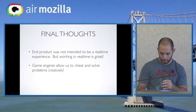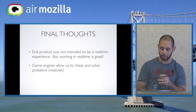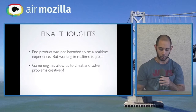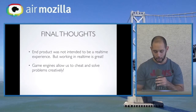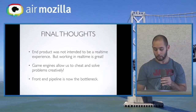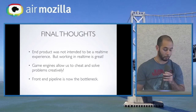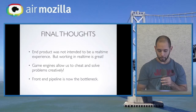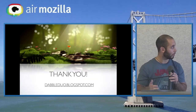Game engines allow us to create convincing solutions cheaply and flexibly, as opposed to the rigid pipelines we usually find on CG films. And strangely enough, we found that the front end of the pipeline, all the asset creation, became more of a bottleneck than we're usually accustomed to. So, we're going through this as quickly as we can.